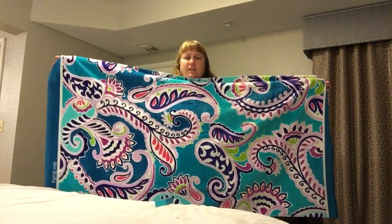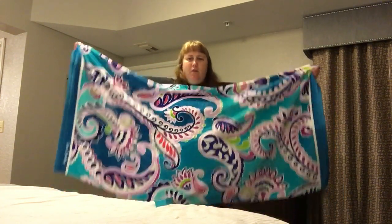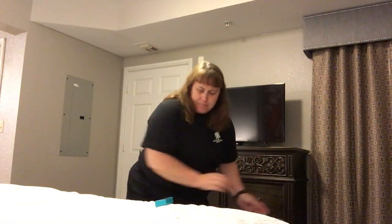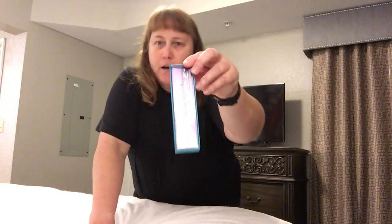I also discovered a new pattern. This is called Waikiki Paisley. This is the beach towel. It's beautiful teals, pops of pink and purple and green. So anyway, it's got a new beach towel. And also in that pattern, I got a ballpoint pen, which you probably can't see very well. Anyway, Waikiki Paisley. Looks like the towel, but smaller.